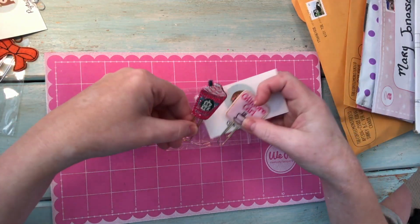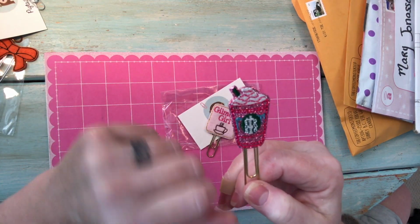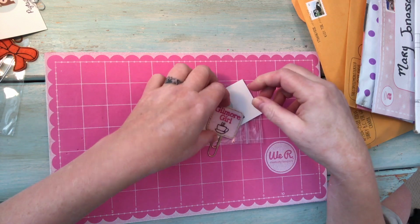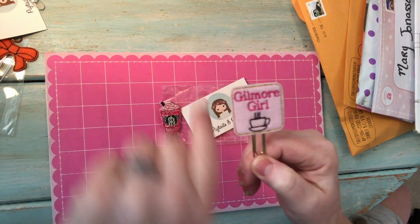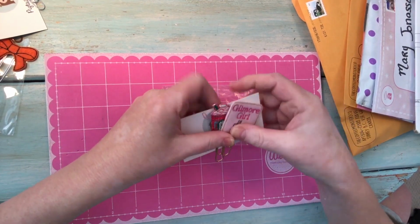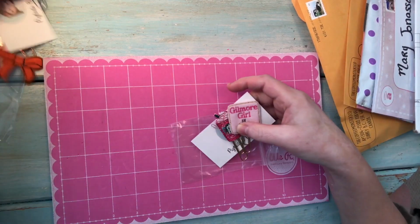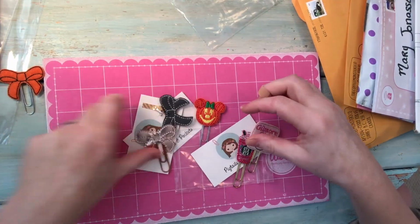I really appreciate it. This is the Frappuccino clip, and a Gilmore Girl coffee clip. And I love these. Thanks, Rachel. I love these so much. So that's what I got from Pigtails and Pockets. Just show them all here a little bit.